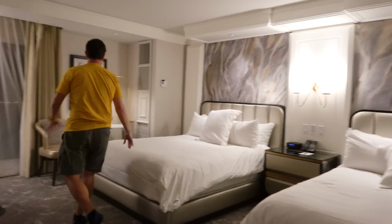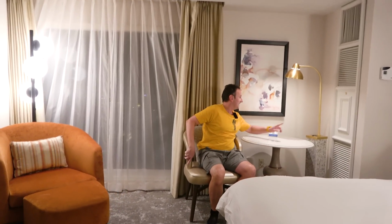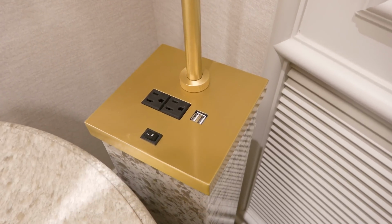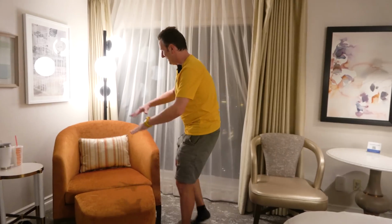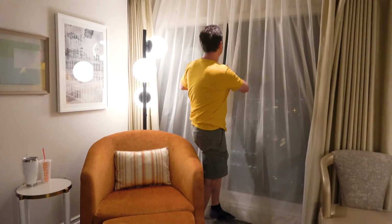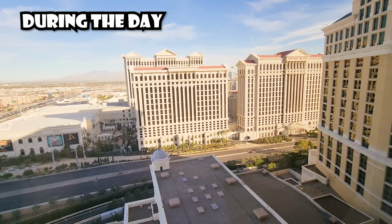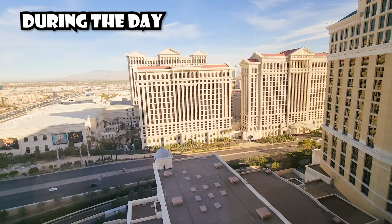Let's take a look over here. There's a nice little table here in the corner, and in this lamp, in addition to power outlets, there's also some USB outlets on it, which are pretty nice. I like all the power in this room. Nice seat right here. Interesting lamp here in the back. It is nighttime, and we're looking at Caesar's Palace just in the back, but that was what the day looked like in the daytime, so you could actually see it.